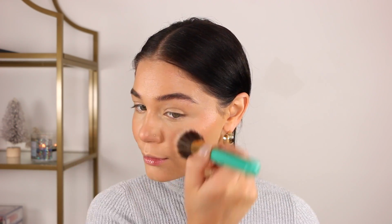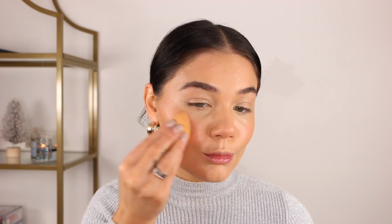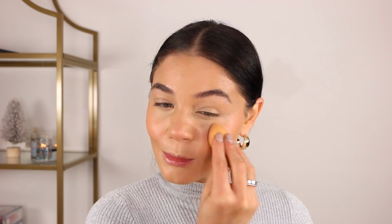It is so, so pretty, and I really don't know why I haven't done this a lot sooner, because I think it's really pretty. I'm going to put it on the apples, but also blend it in and upwards with the contour, and it just kind of lifts the face. And then I do just like to take a sponge and blend right on top of that just to mesh it all together.